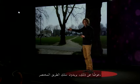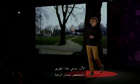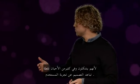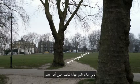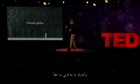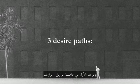Instead, they want to take the shortcut, and that shortcut is self-reinforcing. Now, this shortcut is called a desire path, and it's often the path of least resistance. And I find them fascinating because they're often the point where design and user experience diverge. Now, at this point, I should apologize because you guys are going to start seeing these everywhere. But today, I'm going to pick 3 I find interesting and share what they remind me about launching new products and services. So the first is in the capital city of Brazil, Brasilia.